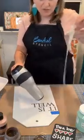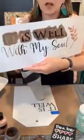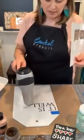This is a nice combination of two different fonts. You know, the blocky font with the real scroll, like handwritten font.